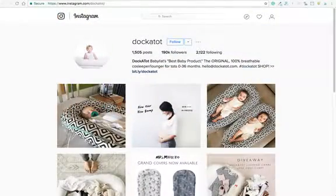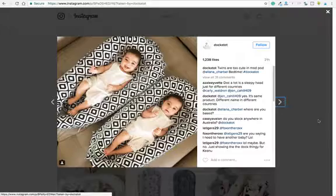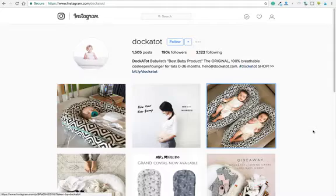So DockATot grew by 27,356 Instagram followers in the last three months, and that is an 18% increase. It's pretty impressive. They're an interesting product. Basically, you dock your tot in one of these DockATots. We need one of those. Very clever. Yes, and let's go straight to a piece of their regram content.